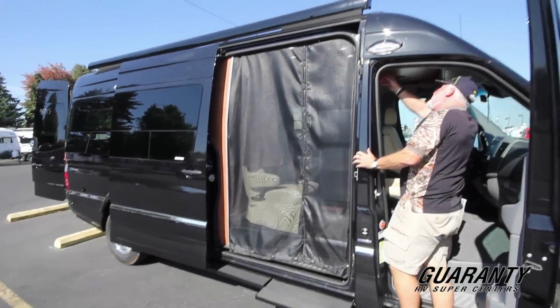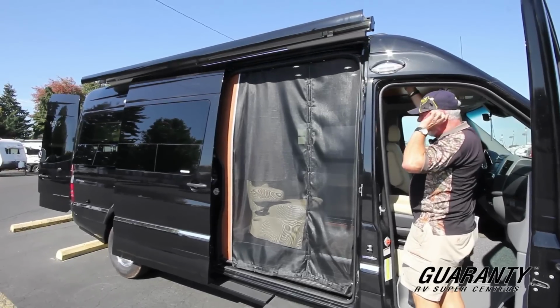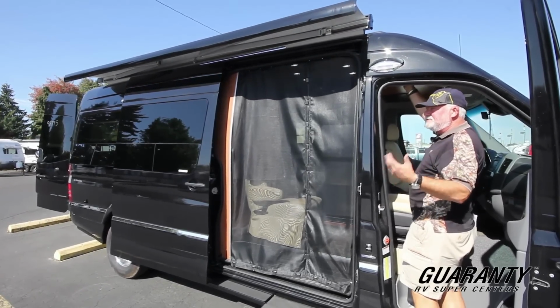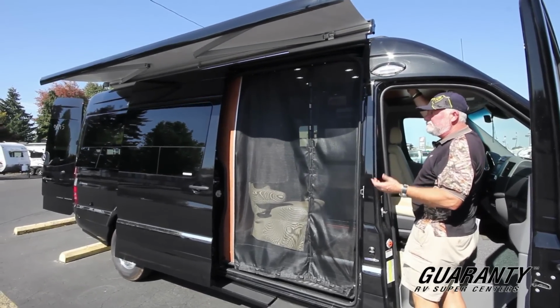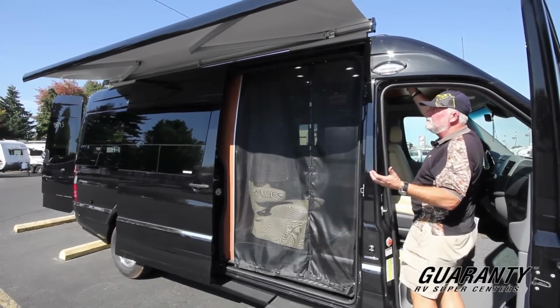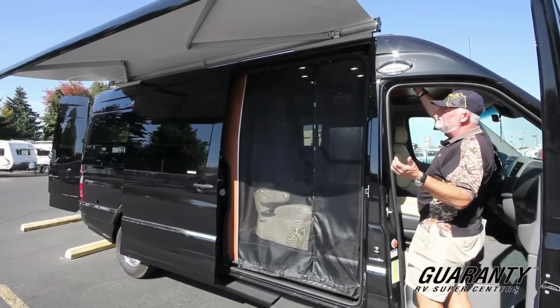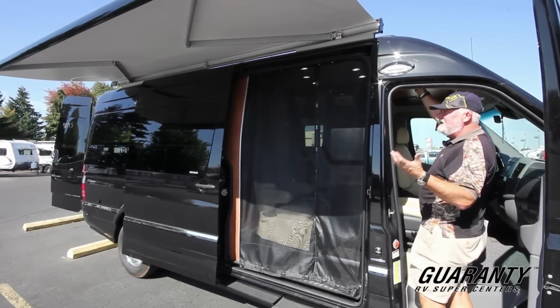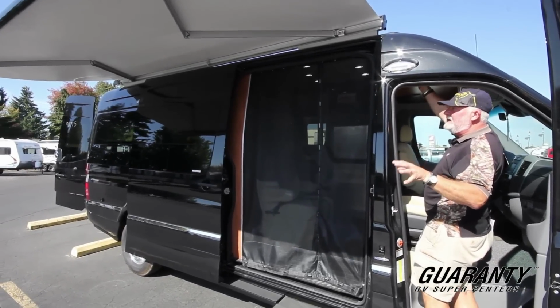So being a hot day, we're sitting here relaxing, enjoying the view at the lake, or getting ready to have a bite to eat. Maybe it's cocktail hour somewhere. Roll your awning out. It's an electric awning, as you can see. It's stable enough that you can run this out and not put the legs down.